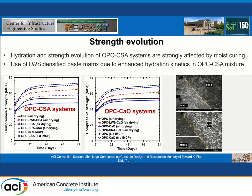Another point here is the use of light wet sand. Of course, light wet sand, unsurprisingly, can densify the matrix because of this internal curing process. As you can see here in these SEM images, the paste matrix here is darker, and that could be an indication of fewer unhydrated cement phases around the ITZ.